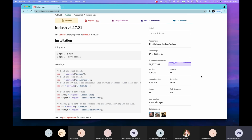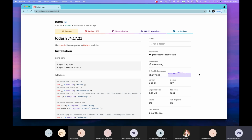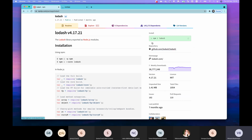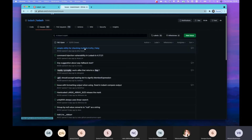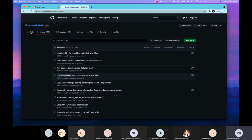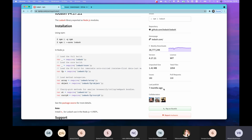The other thing you should look for when choosing a package is weekly downloads. Basically, the rule of thumb is that if there are a lot of them, the package is reliable. You can also go to the repository of the package you want to download and check the issues and pull requests. This gives you a brief understanding of whether the package is growing and how it's developing.